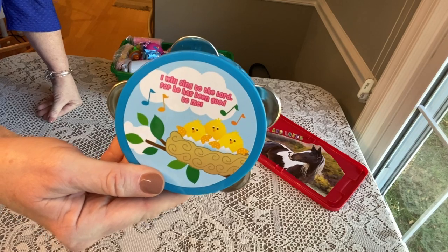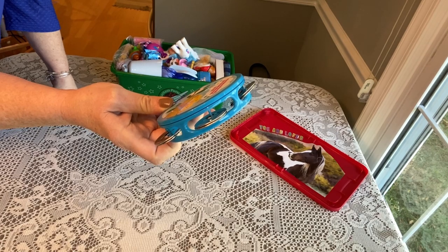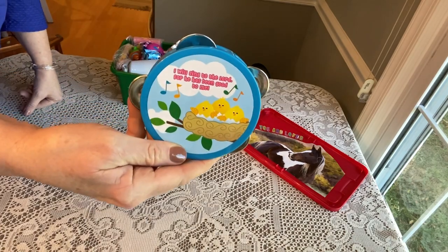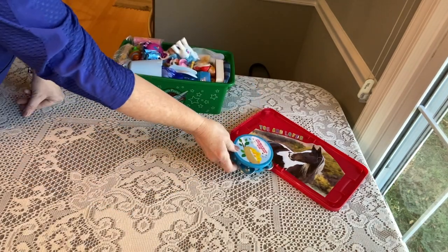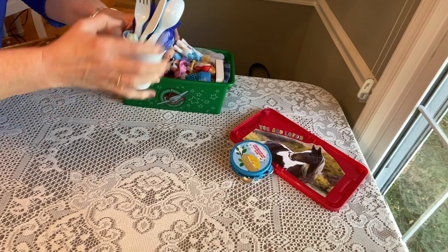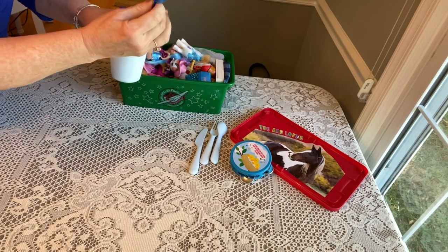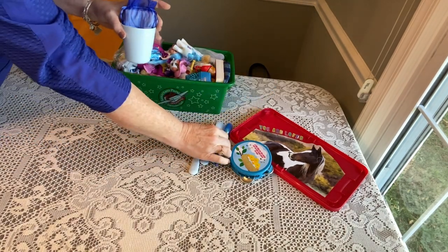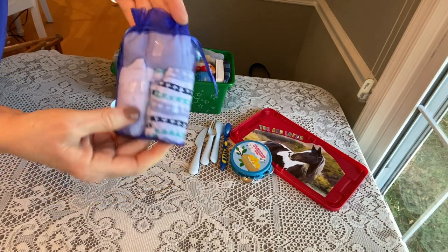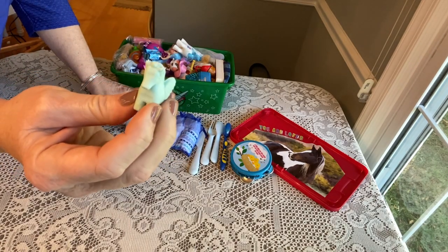This is a tambourine. I got these on Oriental Trading. It says, I will sing to the Lord for he's been good to me. So those are really cute. I ordered those this year and just started using them. She has a cup on top from IKEA, a blue cup with utensils in blue. She has a toothbrush with a cap on it. Those are from Walmart. And she has 3 pairs of underwear, size 4. And then inside she has this little Pegasus horse eraser.